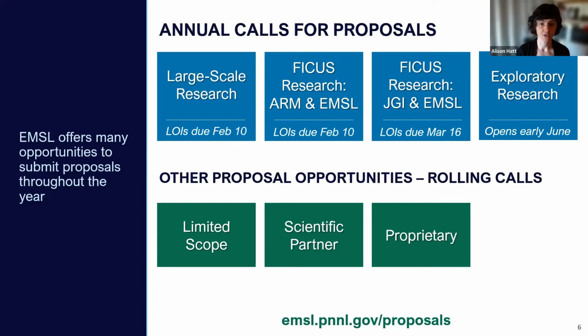So next, we have 2 FICUS calls that are currently open. FICUS allows researchers to get access to more than one user facility through a single proposal. The first FICUS call listed here is with ARM, the Atmospheric Radiation Measurement Facility. LOIs for that call are also due on February 10th. And earlier this week, we opened the FICUS call with the Joint Genome Institute, JGI. That call also includes the Center for Structural Molecular Biology at Oak Ridge and the National Ecological Observatory Network this year. LOIs for that call are due in mid-March.